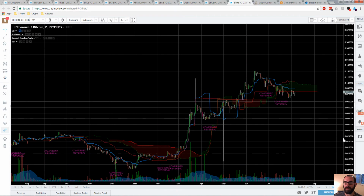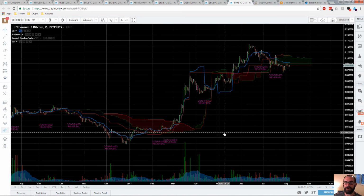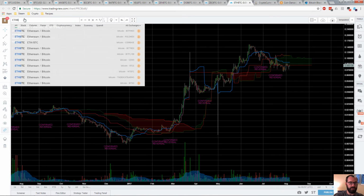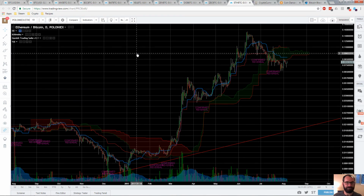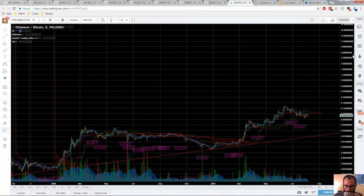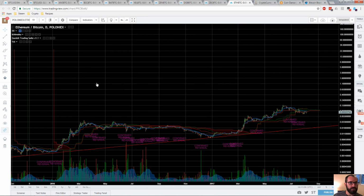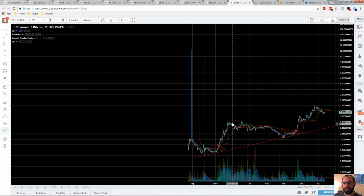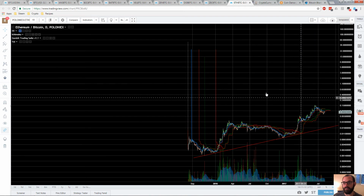Ethereum looks pretty good. I thought it was going to fall further down. Let's go to Ethereum BTC on Poloniex. So here's the daily chart. You see here's the ICO launch, and we've gone through this big peak, and it fell, and now we're at this even bigger peak.